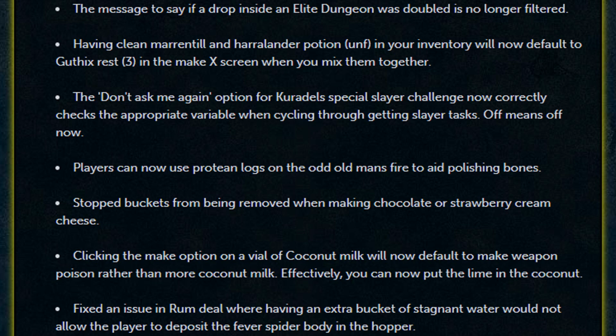Players can now use Protean logs on the Odd Old Man's fire to aid polishing bones. Stopped buckets from being removed when making chocolate or strawberry cream cheese. Clicking the Make X option on a vial of coconut milk will now default to make weapon poison rather than more coconut milk. Effectively, you can now put the lime in the coconut.